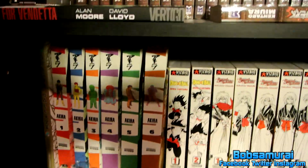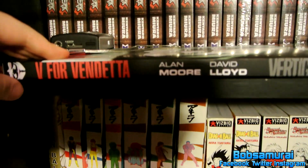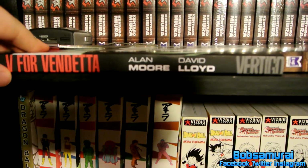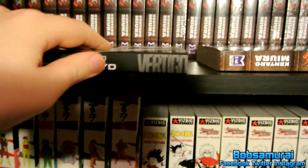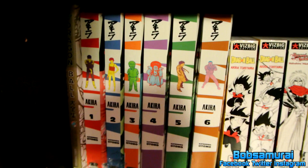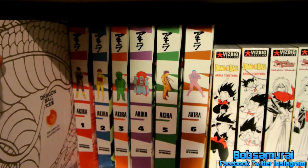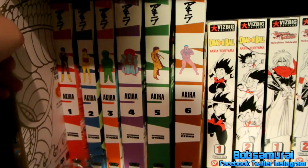But moving on down to the next shelf, we also have V for Vendetta here, which isn't a manga, it's actually a graphic novel, but it's on the shelf anyway. It's the only graphic novel that I have, and that's really where I put it. But we have the Dragon Ball Art Book right here. I actually made a video on that a long time ago showing all the art and everything in it.